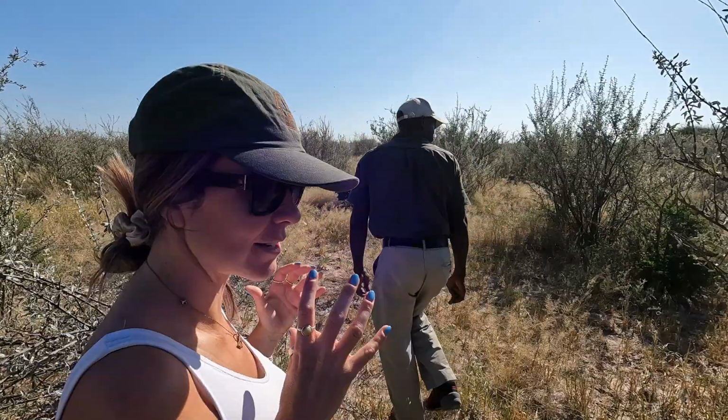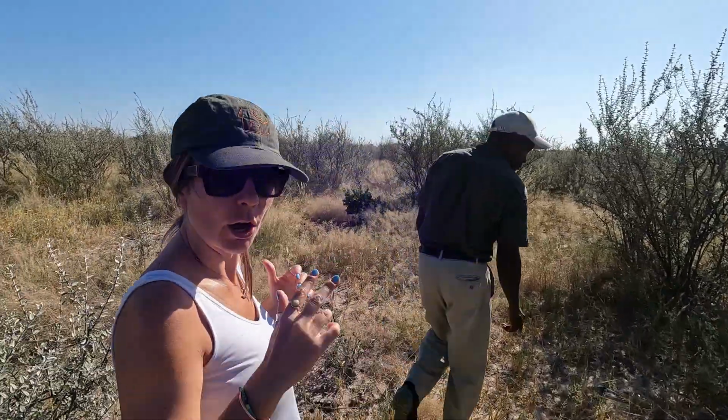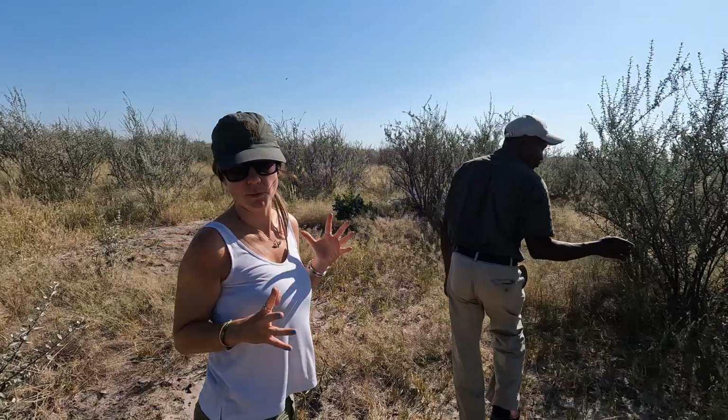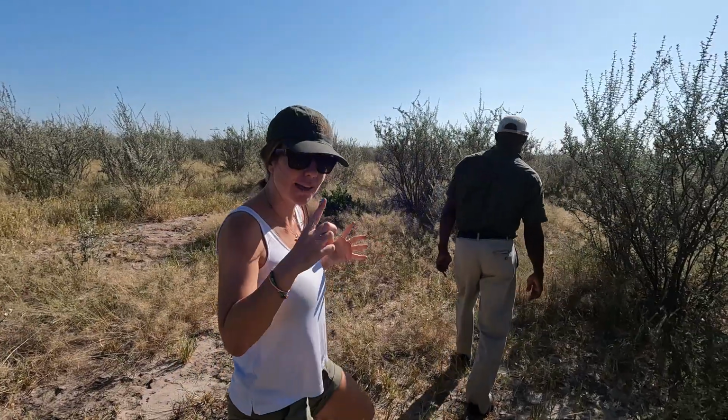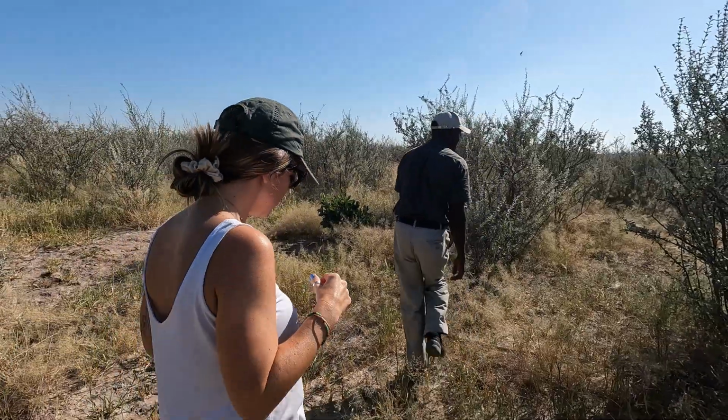Spotted some rhino tracks from the vehicle, so we've decided to get off on foot, follow the tracks, see if we can find them. Looks like both the male and female from one of us. We found them. A male, a female, and disguise ourselves behind the thicket here, and Darby's gonna get ready to film.